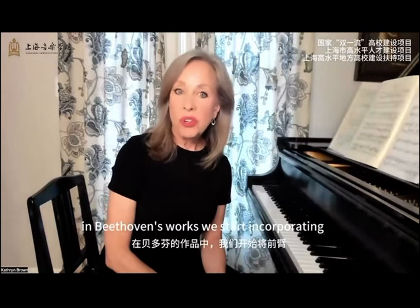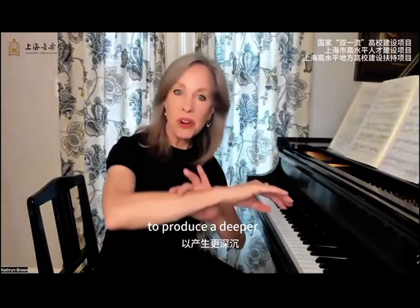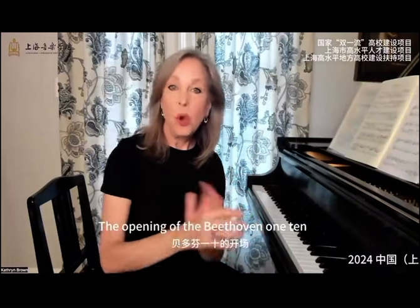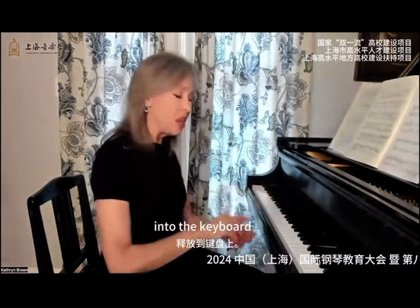In Beethoven's works, we start incorporating more forearm weight to produce a deeper, richer sound. The opening of Beethoven 110, I'm releasing the weight of the forearm into the keyboard.